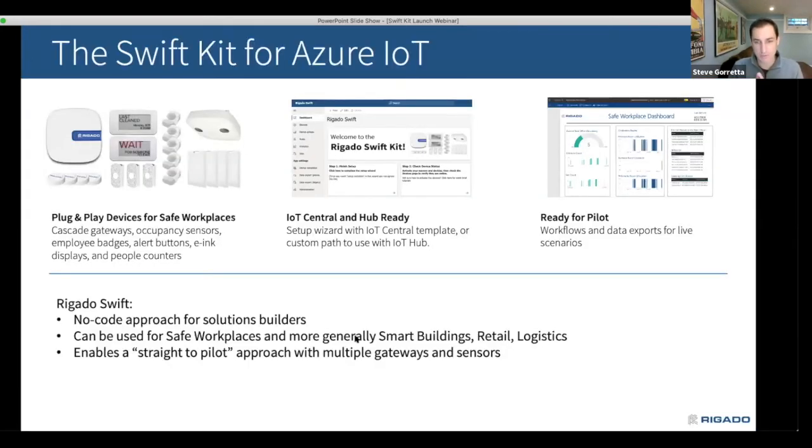And if you are familiar with Rigado, you've probably heard in the past, we've done kits before. We launched the Presto kit back in the spring, and it was our first way of doing this kind of out-of-the-box plug-and-play experience. We've built on top of that with the Swift Kit. It's very similar in terms of the experience. It's a no-code approach for solution builders to get something up and running quick in a proof of concept or a pilot. It's ready out of the box to work with Azure IoT Central, Azure IoT Hub, and all those other layers in the stack that Matt discussed.